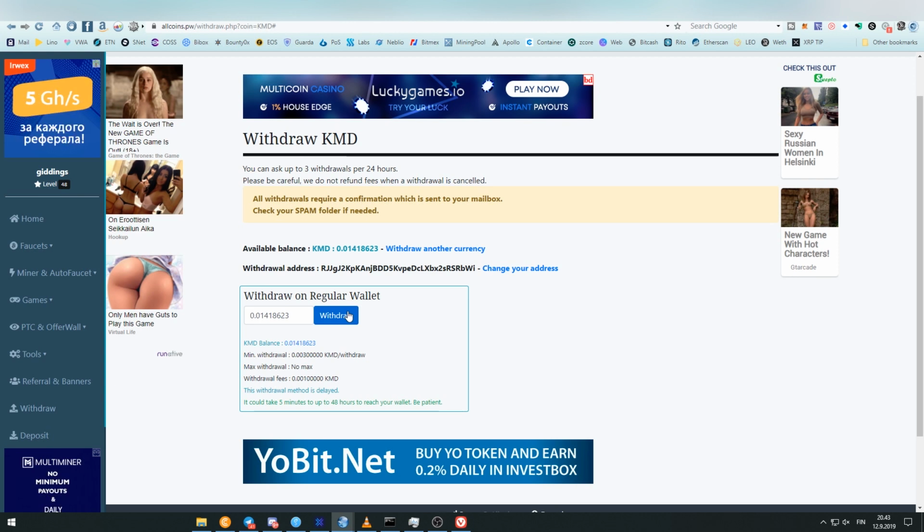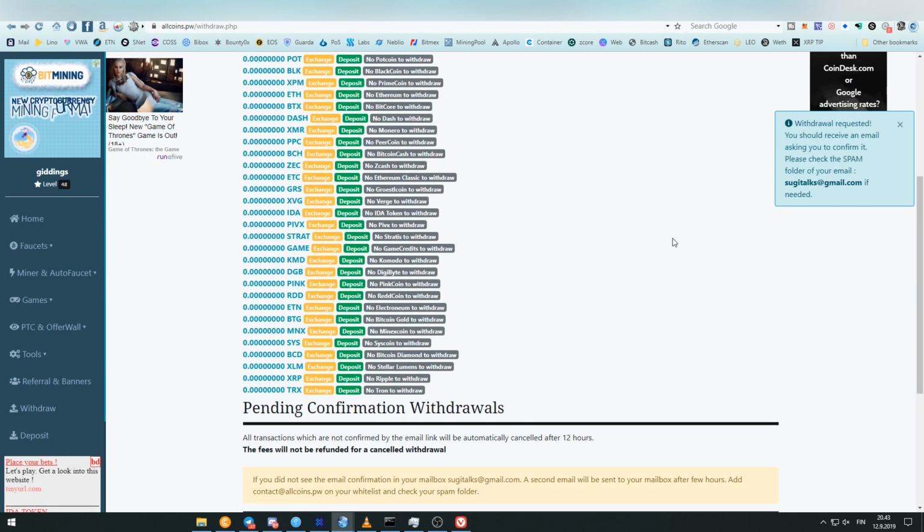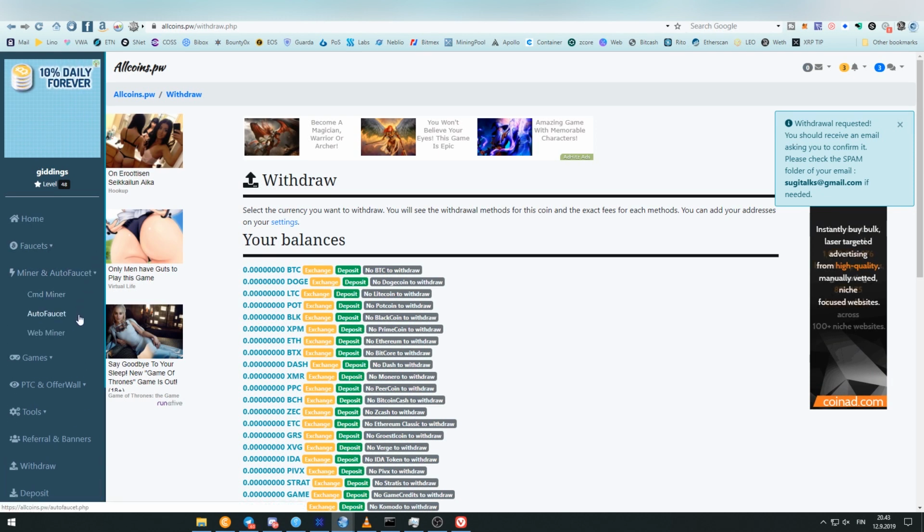There's a limitation that you can do only 3 withdrawals per 24 hours. So you just hit withdraw and you get an email and then you get the coins. And this is one of the better ones. They have basically an auto faucet. There's a CPU miner, so you can web mine basically. There's a couple of games.